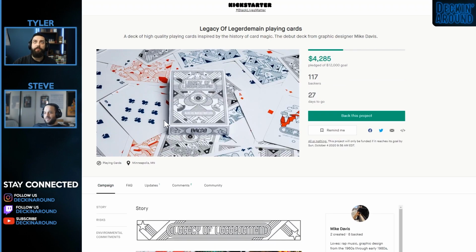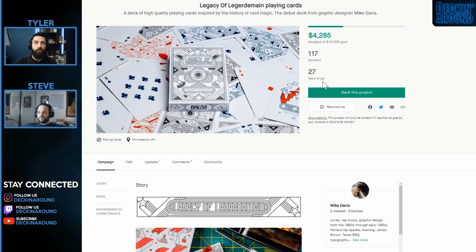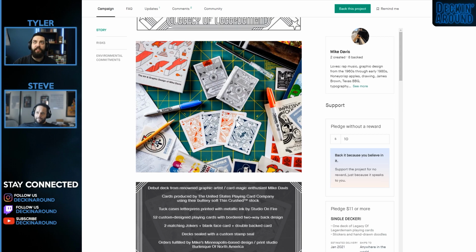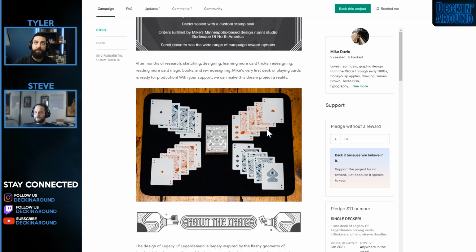So from what I can see so far, single deck, a little bit of a high goal there, maybe. Definitely a high goal. It looks like an art play deck. Interesting though too, with the smaller indices and pips on it.